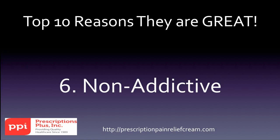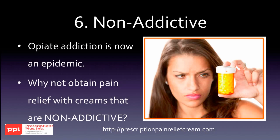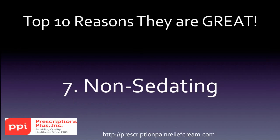The sixth is that they're non-addictive. Opiate addiction is now an epidemic. Why not obtain pain relief with creams that are not addictive? You don't get tolerance issues, so you don't have to use more and more and more based on the bloodstream, and you also don't have the addiction where you have to take more and more and more to get the same effect.